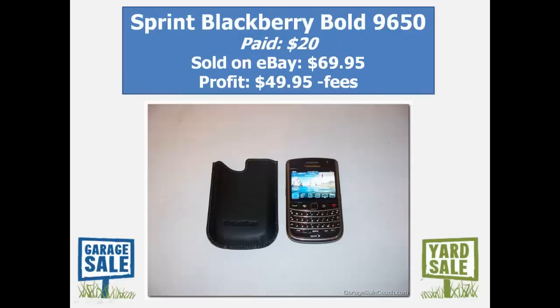Just a typical Blackberry. Some of them are worth more than others. This one happened to be worth $70.